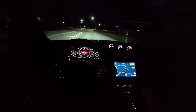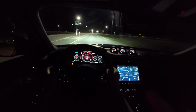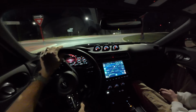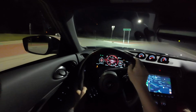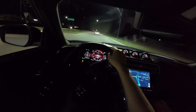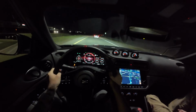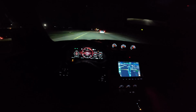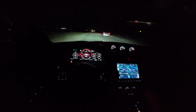But the downshifts are nice. You get little blips. Good blips. So there is some fun to be had here. Don't get us wrong. The steering is excellent. The brakes are excellent. The power, excellent. But it just feels like a regular slush box most of the time.